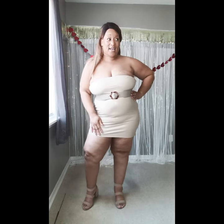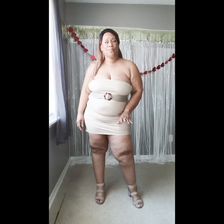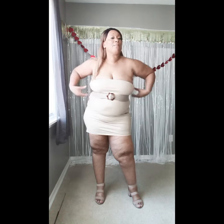So once again, you guys, I am absolutely happy with this outfit. I love it. I actually feel amazing in this. I feel sexy. And let me tell y'all, I am right now basically a 3X, and in some clothes a 4X because of my back, okay? And let me tell you, you can still sport this no matter what your size is. You can be small, medium, large, extra large, extra extra large, whatever. You're all beautiful.